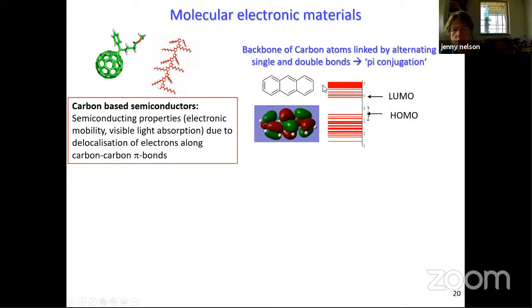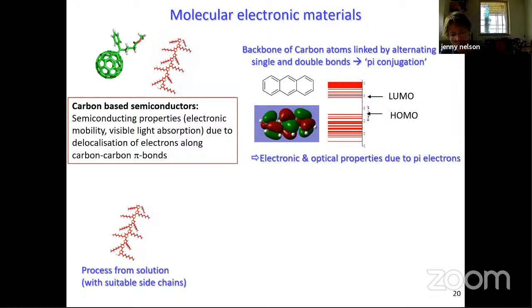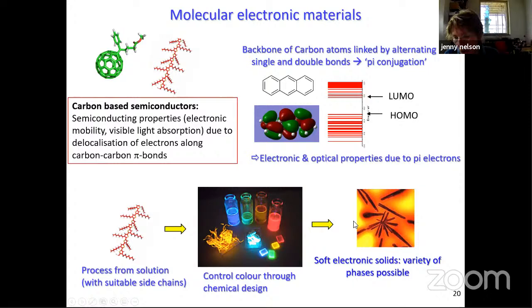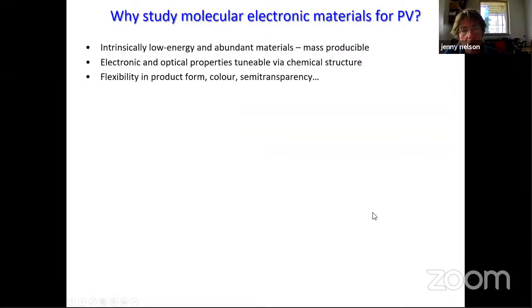So we have electronic and optical properties due to the pi electrons, and we would be interested in them because they're relatively easy to process. The properties can be controlled by changing the chemistry of the materials, we can process them into soft solids in a similar way to other plastics, and you could prepare them in a lot of different phases. Those are things that could make them quite interesting for application to solar photovoltaics. So these are some of the reasons why we would like to use organic semiconductors for solar cells. Of course, they are intrinsically abundant materials, and apart from that, relatively little energy needs to be invested in either synthesis or processing of the material.